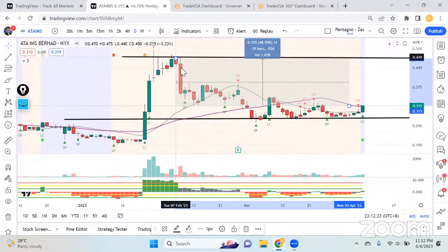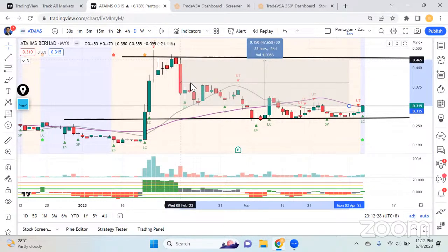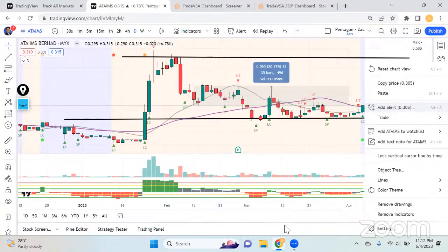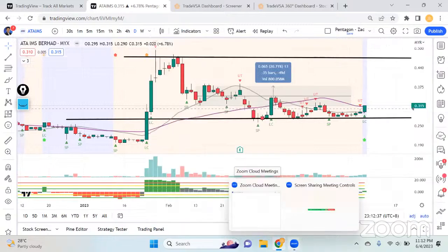Of course, for short term, I don't think I want to aim until 47 cents. Probably I can aim until here. 20% I think is pretty good for me as well. It is kind of similar to PLG. Let's go into PLG.